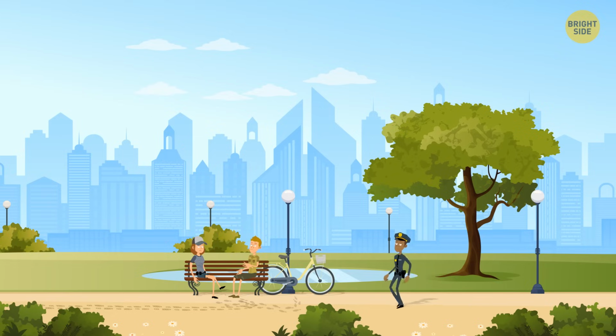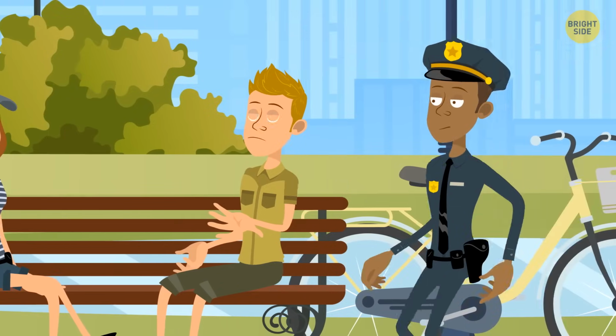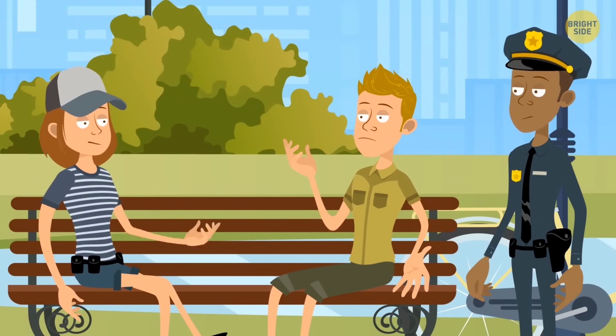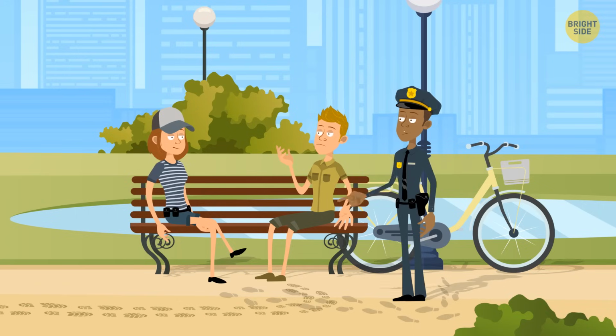2 people, Libby and Gray, were chilling on a beach. A police officer came up to them and said that he recognized the bike standing nearby. It was stolen from a man a couple of blocks away. He asked which one of them stole it, but both denied it. Can you tell who's guilty?